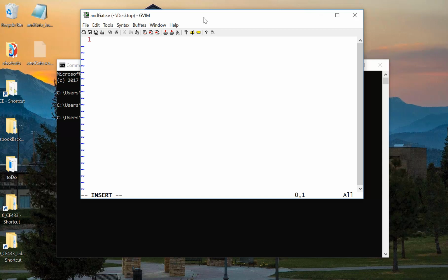On the very top, it's going to be a module, it's going to be AND gate, it's going to have A, B, and Y, so three ports, A, B are inputs, Y is output, okay, so it's very simple, I will just assign Y, assign A and B to Y. All right.